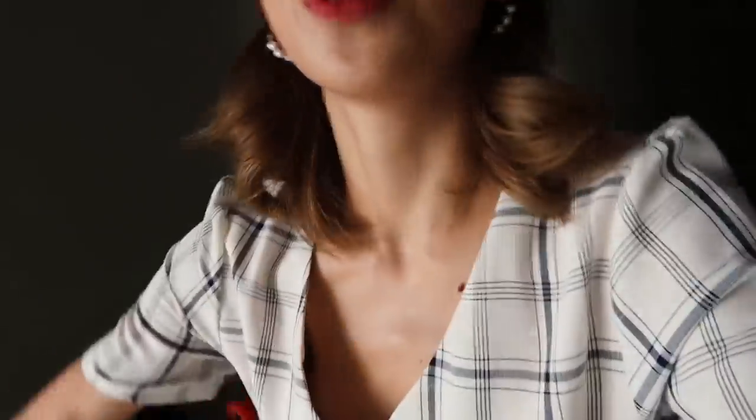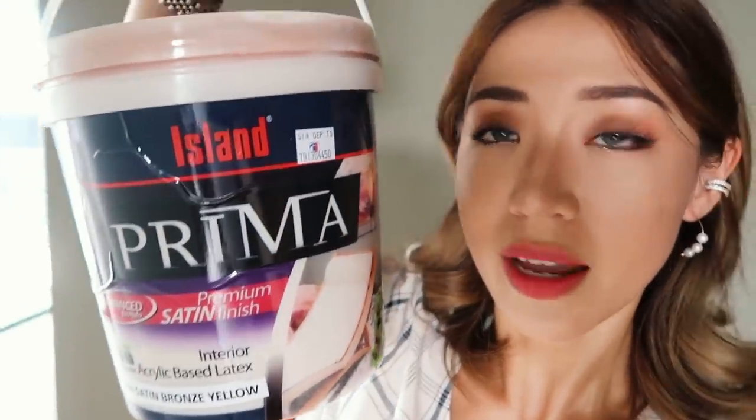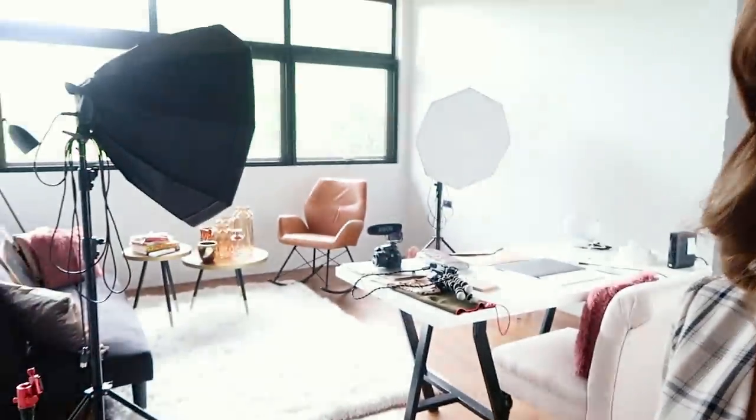And I'm so excited because the paint just arrived today. I'm actually gonna go out and show you. It arrived about an hour ago, and so I've scheduled a painter to come here tomorrow and I'm gonna help him paint it. So this is the color. This is the paint. It's Prima by Island Paints, which is the paint that we used for all of the painted walls here in the Skypod. And the color is a surprise. So yeah, if you guys want to see how this room is going to transform, then please keep on watching.